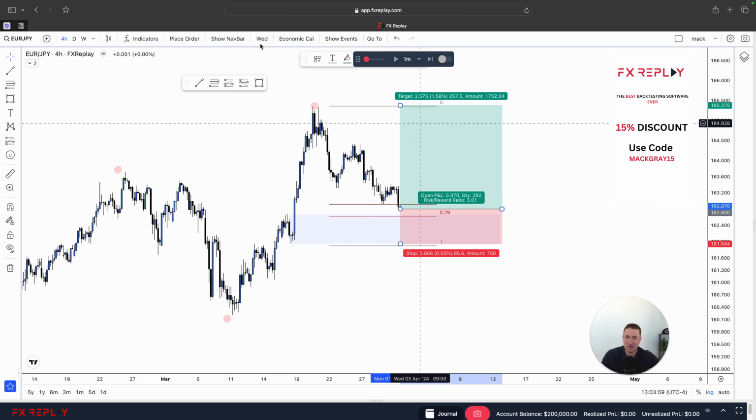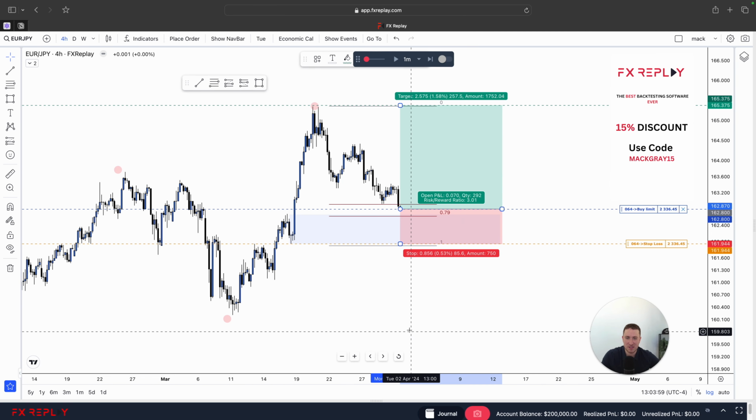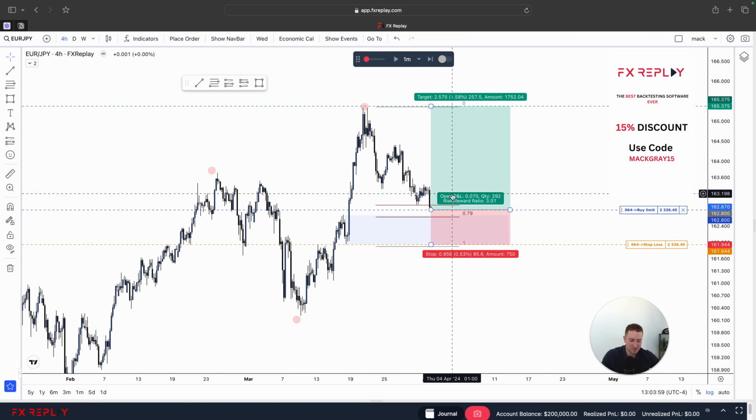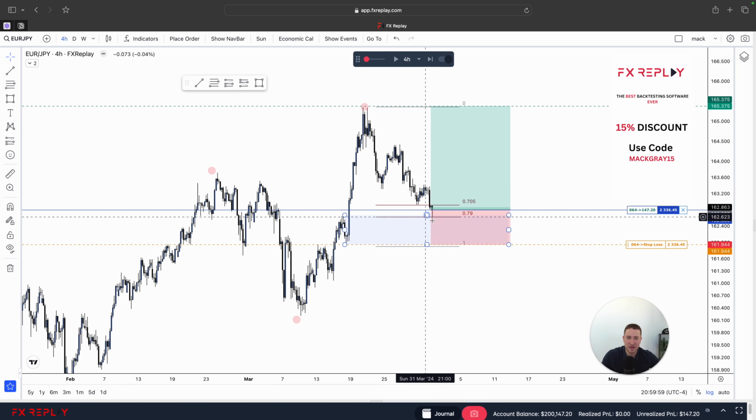So anyway, you just want to click the risk to reward tool, and then we can go and set a limit on this position here. So I set a limit on this position, and now we're kind of just waiting for the market to kind of do its thing here. And you can see we do get tagged into this trade.